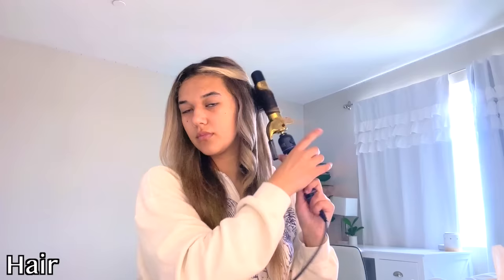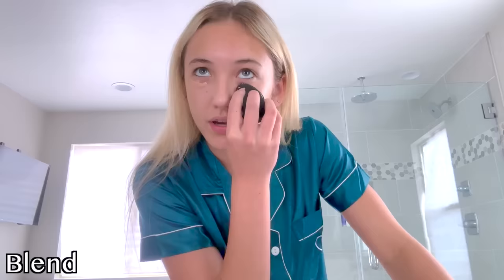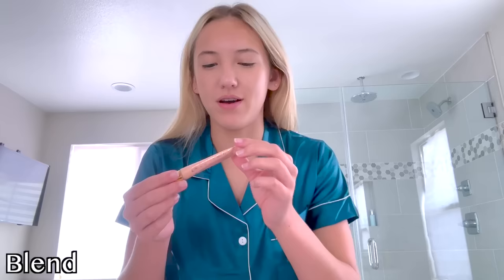Now you just blend it. So I finished my concealer. Look how much better that looks under my eyes. I don't look so tired, because it is kind of early for me. I usually get up at around 8, 9, 10-ish and it's like 6:30 right now. So I think I'm just gonna use this one as foundation to put a little bit right here.